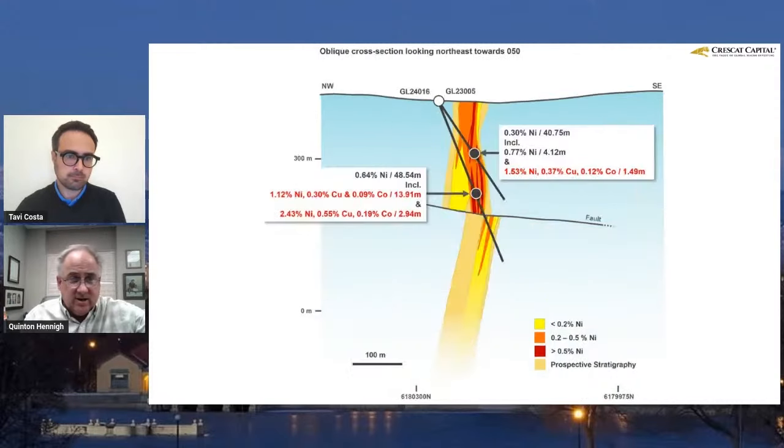I think this slide actually shows you a very robust section here. I mean, look at that. You got some very high grades up there at the top. 2.43% nickel, 0.55% copper. That's beautiful stuff. And if you can chase that along strike, this is a very easily economic deposit. It can be mined underground. Do they have it? Yes, I think they do.